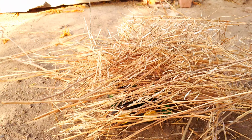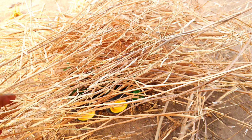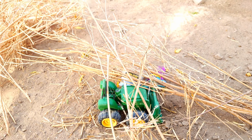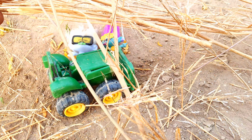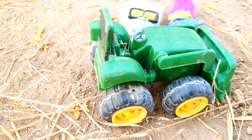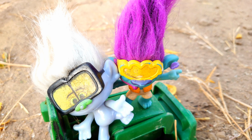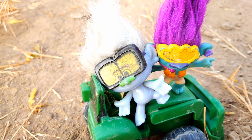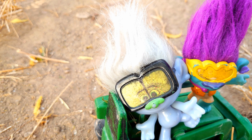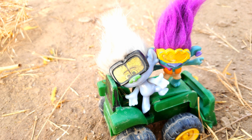Hey, I saw something in the bushes hidden. Look, kids, what we found. These are John Deere tractor and the trolls. Look there, kids, what we found. We found tractor and the little mini trolls from the bushes. Now we loaded them.